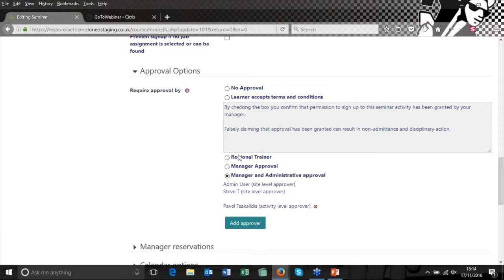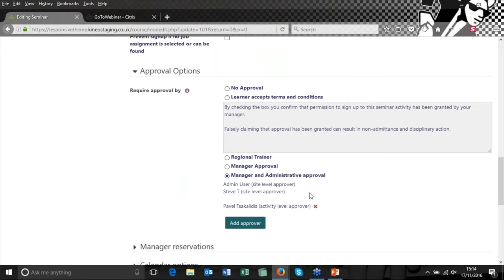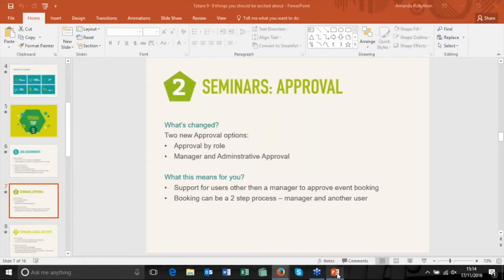So we've got approval by role, which is regional trainers. What I've done at a site-wide level is said I want all regional trainers to be an option to approve. And then this one you have to enable. Once selected, obviously the manager will approve, and then you have to select the next user to approve. So I'll just quickly show you that. It's a case of selecting a user to actually do the approval. Okay, I'm going to flick back.